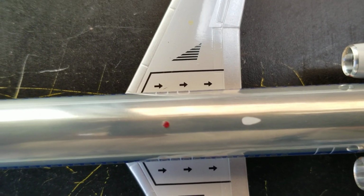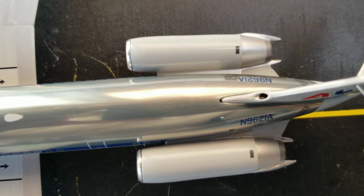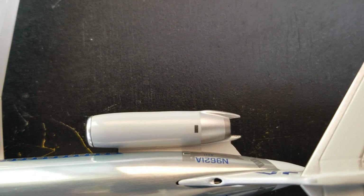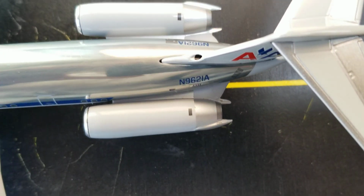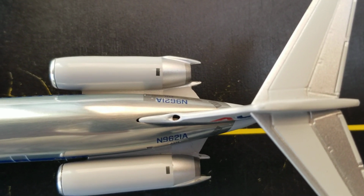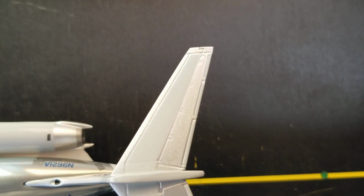There's the anti-collision beacon light, the ADF antenna right there. There's the JT8D-219 engines right there. The reverse thrusters right there in full detail. See the APU on the tail right there. The registration ship number on both sides, as well as the horizontal stabilizers.